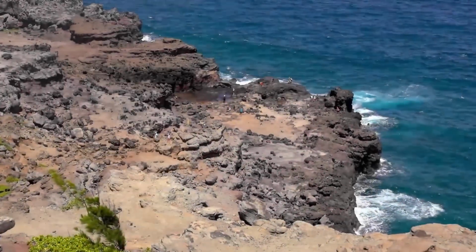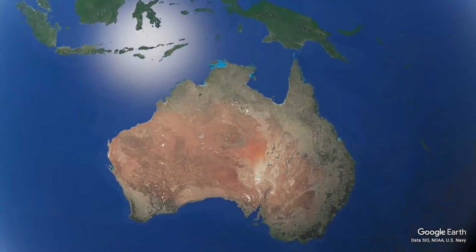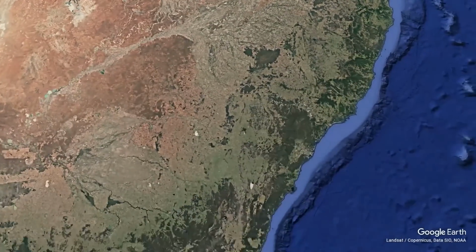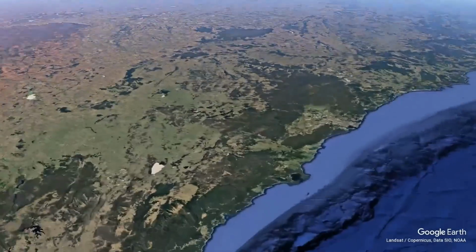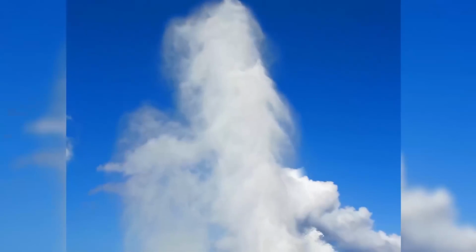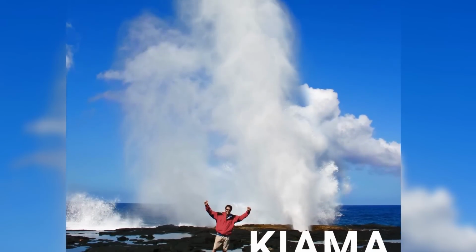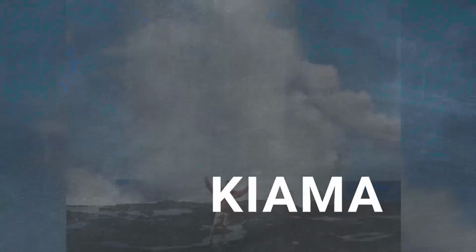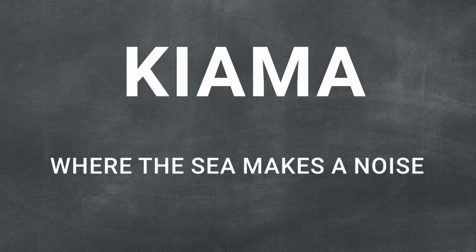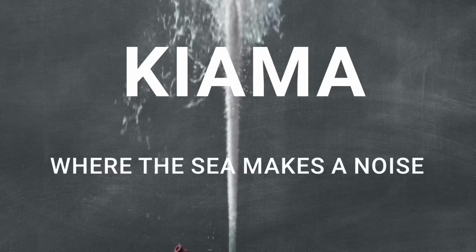Sure thing, these formations do not only exist in Hawaii. Probably the most popular blowhole out there is located far away from Maui, in New South Wales, Australia. There's a small town of Kiama, and only around 15,000 people call it home. However, this small place attracts myriads of people because of a blowhole also nicknamed Kiama. This name has a meaning behind it. It's literally translated as where the sea makes a noise. And remember, blowholes are normally accompanied by a particular sound.